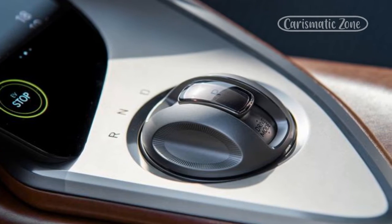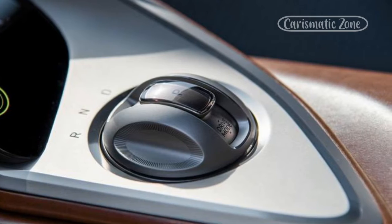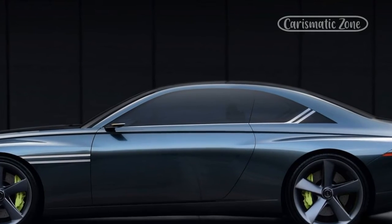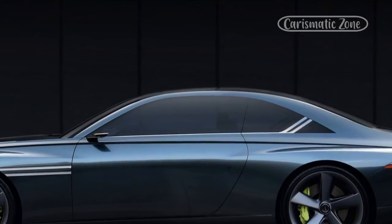Similar design elements were present on the sporty Essentia concept that appeared at the 2018 New York Auto Show and have proliferated onto production cars such as the G80 sedan and GV80 SUV. The two-line architecture defines the side of every Genesis independent of typology or product.